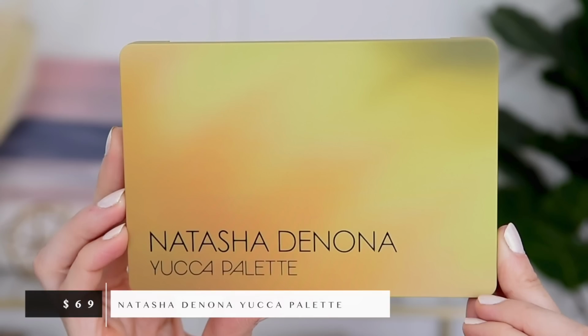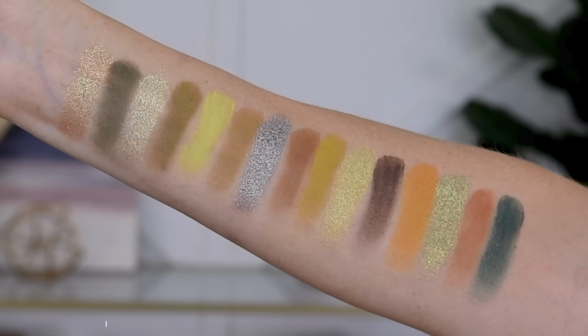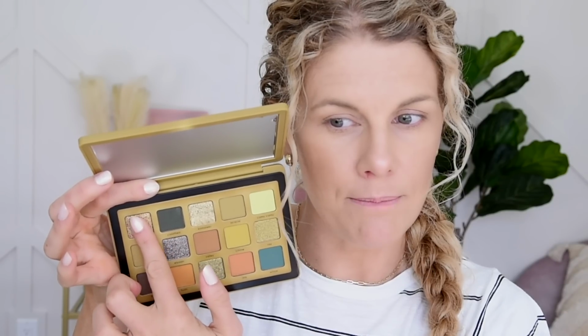I'll show you guys some swatches. In fact, let me do that right now. Here's a little close-up of the palette, of the swatches, so you can see what it looks like swatched on my arm. I have to say, you guys, the shimmers in here are very interesting, especially this shade right here. This is one of the shades that really sold me on this palette. It's kind of like a greeny pink duochrome. I don't think I've ever seen a color quite like this.